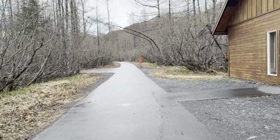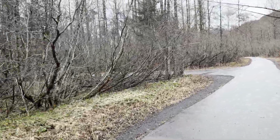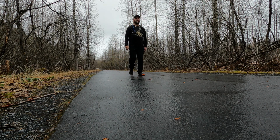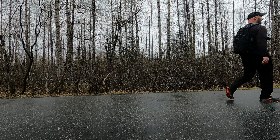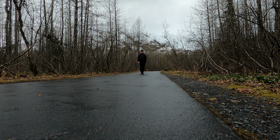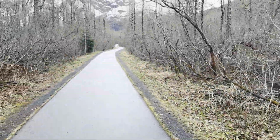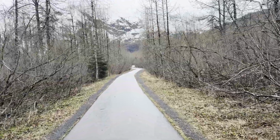This is where the trail starts. We got pavilions and all kinds of stuff here. This is a real touristy spot. So this is where the glacier was in 1917. So over 100 years ago. And it's receded about a mile. I think it's 9/10 of a mile from here.